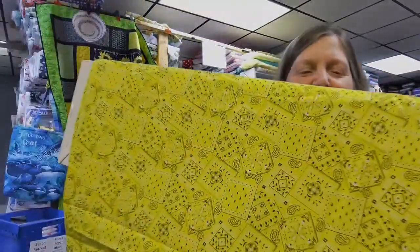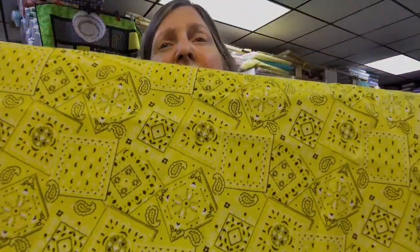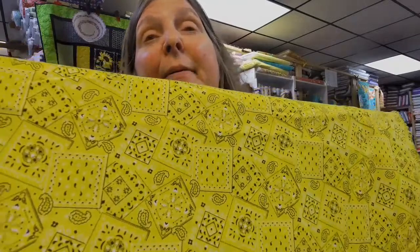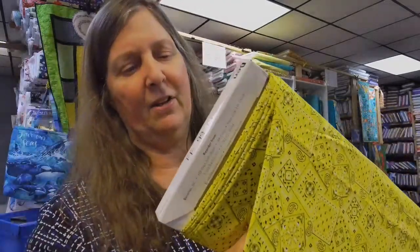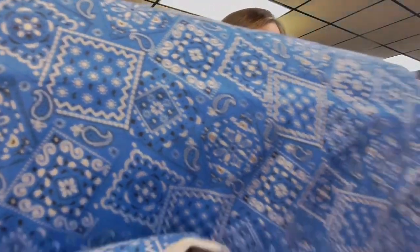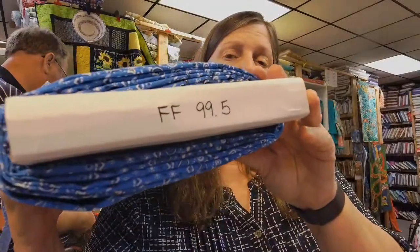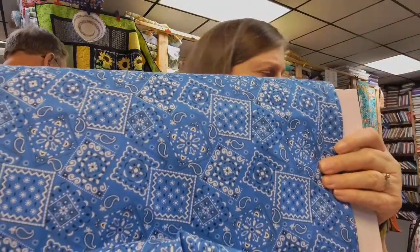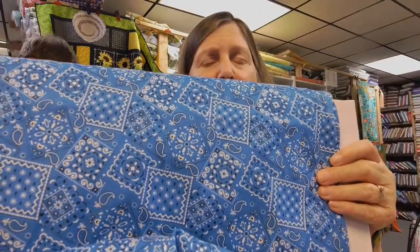Okay, here is another classic bandana. Oh, and one of the two that I showed you last time was not a classic, it was a paisley bandana. This is F Fabric Family 99.16. It's yellow. And this one you saw earlier, you thought it was turquoise. This is blue. And this is 99.5 on the 99 is our classic bandana. You would see that in your classic handkerchief. And these are only $5.99.